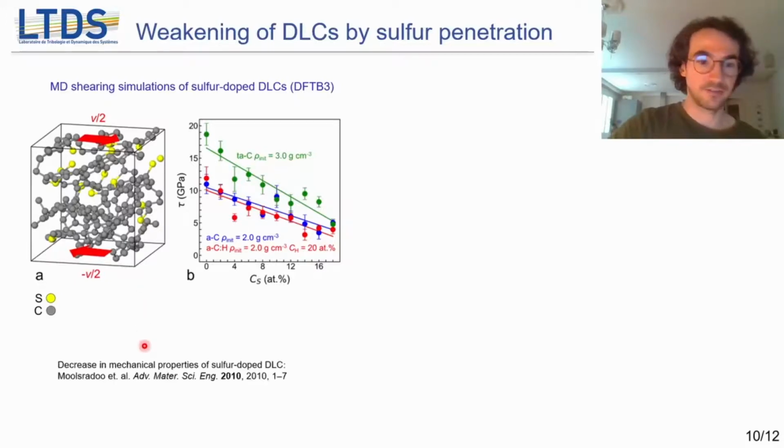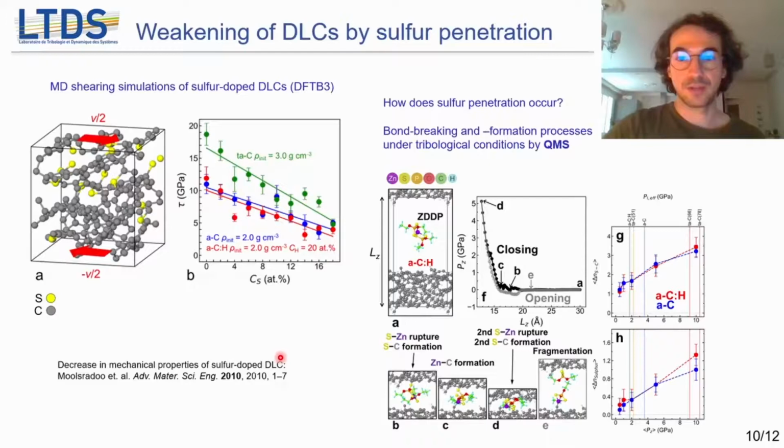And this phenomenon has already been observed once before experimentally by Molsrado and colleagues, who produced sulfur-doped DLCs and noticed their mechanical properties being inferior to similar but non-doped DLCs. Now the question remains, how is this sulfur penetration occurring? And so we perform bond breaking and formation processes under tribological conditions by quantum mechanical molecular simulations here.